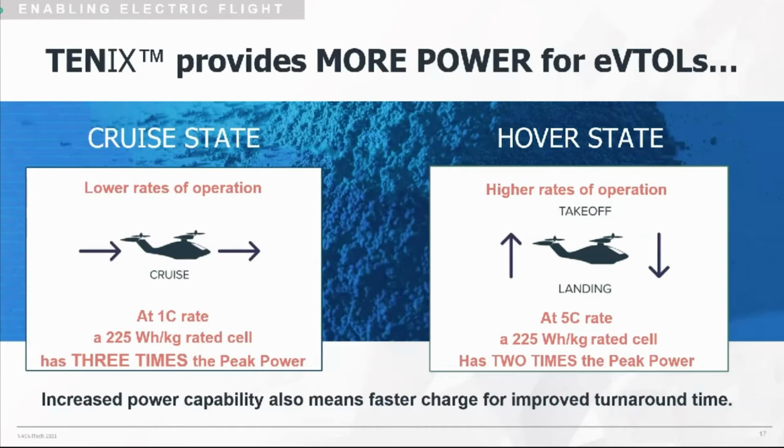The high power demands necessary for electric flight create an opportunity for TENIX blended systems. Looking at pulse power data, we're going to go through projections in a 21700 cell format for eVTOLs, electric vertical takeoff and landing vehicles. We're seeing at a low pulse rate, so those rates that are equivalent to cruising operations for an eVTOL, a 225 watt-hour per kilogram cell could deliver 3 times the peak power in a blended NMC811 and TENIX system compared to a control system with just NMC811.